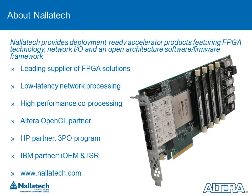During the early years at Nallatech, we sold development and deployment products to government, defence and telecommunications companies who were at the leading edge of technology adoption. We recognised the potential of FPGAs to address demanding real-time network processing and co-processing applications and tailored our product strategy accordingly to focus on these application areas.